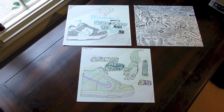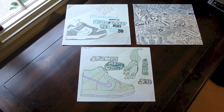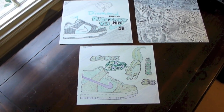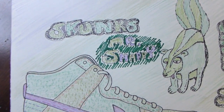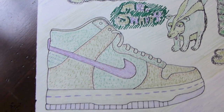Before I get into the shoes, I want to give a big shout out to TauTau14. She did some sneaker drawings for me, and I just wanted to show them off. They're very sick, and I really appreciate them. First up, with the Nike SB Skunks. See, it says Mr. Snappy. Very dope. Thank you for this drawing.